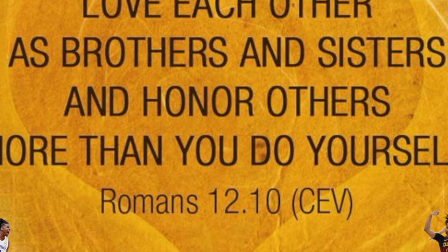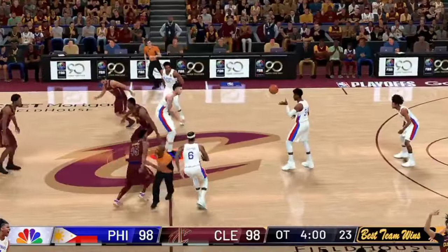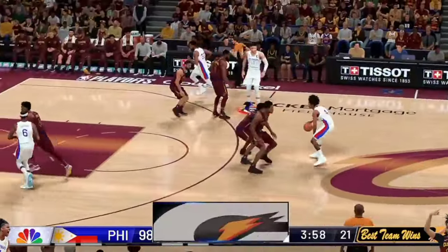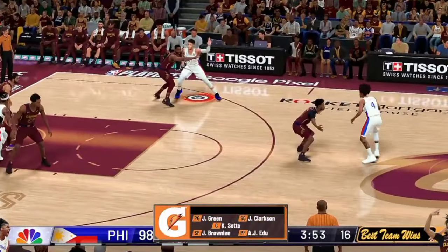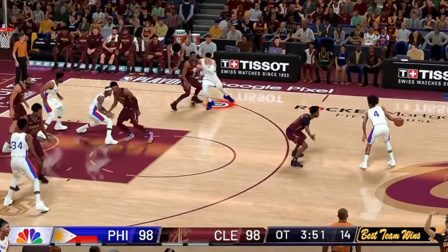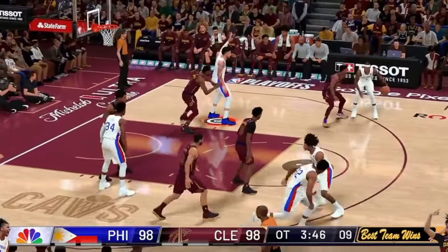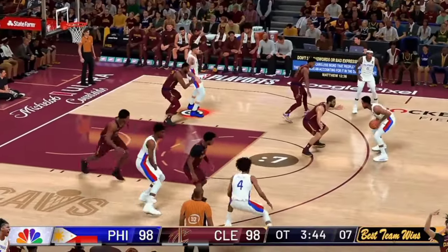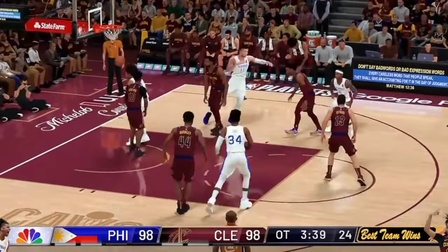Well, four quarters weren't enough to decide this ball game. Sit back and enjoy as we move on to overtime. Green out there with Jordan Clarkson. And it's A-Train in at the power forward. Green with the ball. Clarkson outside. Has to be. Down to five on the shot clock. To the paint. And that one's good.